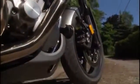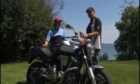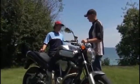Well, Ellen, my hat off again to Yamaha for building this bike. It's future meets retro. When we first saw it at the consumer show, everyone was just standing around gawking. And now I'm sure everybody at home is wondering, what's it like to ride? It is fun. It is a hoot to ride.